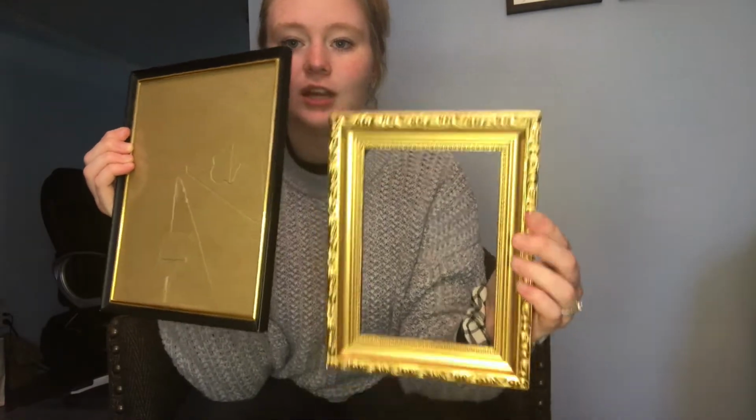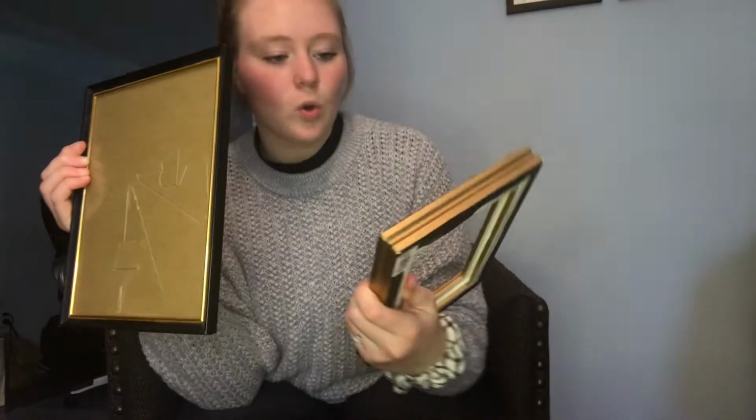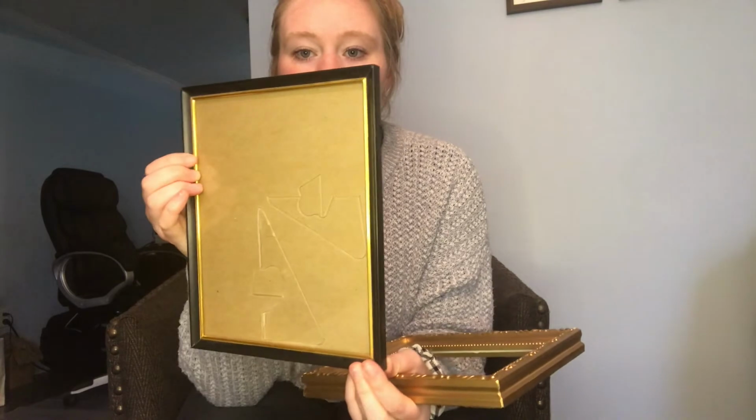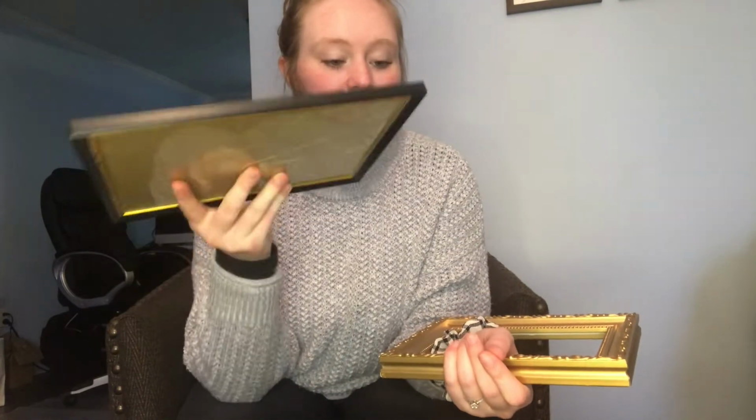Can you imagine this pretty gold frame, and this is definitely real wood, this is a nice frame, and then this black one with a little bit of gold inlay, and this is heavy. This was made with some thick glass. This is old. So I found this at a Goodwill for 99 cents. And I found this at an Ohio thrift also for 99 cents.